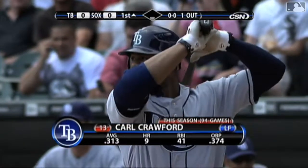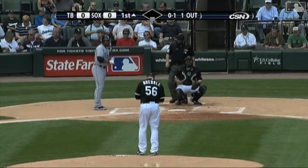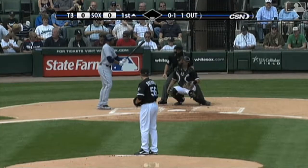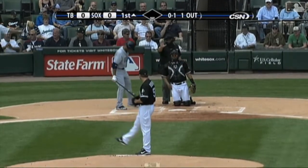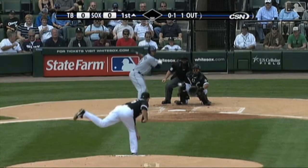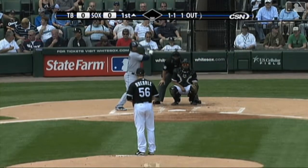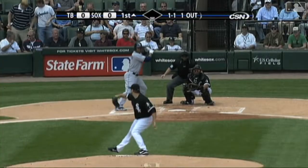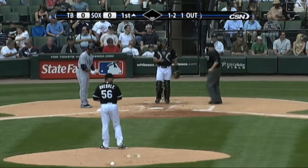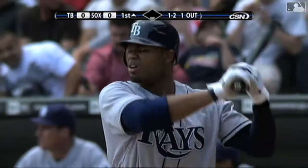Here's Carl Crawford hitting .313, 9 homers, he's driven in 41, takes first pitch strike. Tampa Bay comes in 9 over at 52-43, 5.5 games back. Crawford's going to back it down. Back foot almost out of that box. Part of it is. Crawford 3 for 8 with an inside the park home run in this series. And count 1 and 2. Rays come in hitting .270 as a club with a 4.15 ERA.